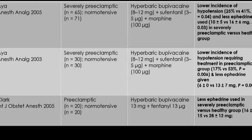So is this borne out by the evidence? Well, this is quite a nice but small review published just last year. First of all, comparing spinal anaesthesia in severely preeclamptic with normotensive patients. What these studies found was that there was a lower incidence of hypotension in the preeclamptic patients compared to the normotensive patients. So the preeclamptic patients actually got less hypotension than the patients who didn't have preeclampsia. And certainly there was no difference in maternal or fetal outcomes.